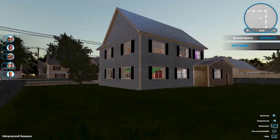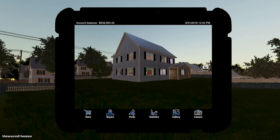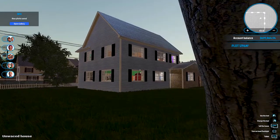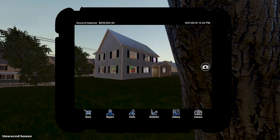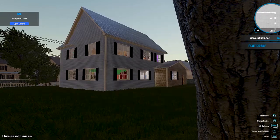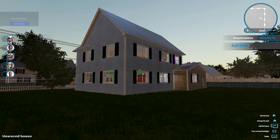I just want to take a quick photo out here or two. This one with the tree is kind of nice. If I do this, just like that, tree in the foreground, that's cool. Okay, well, let's see what we can get for this house.